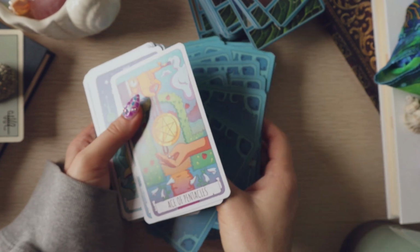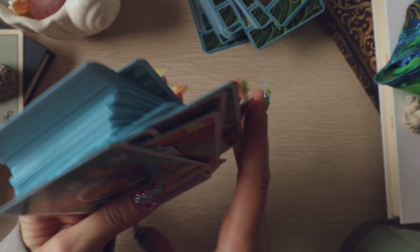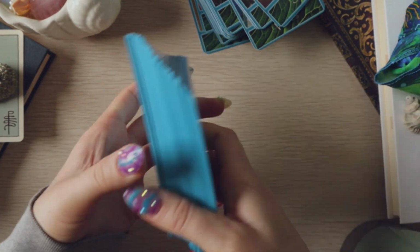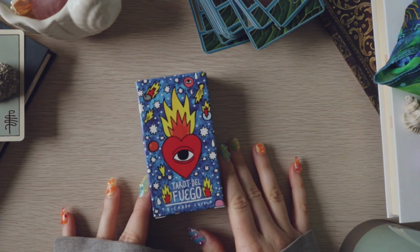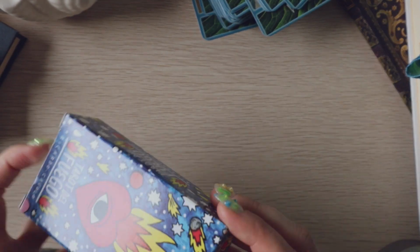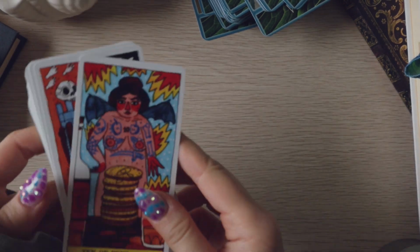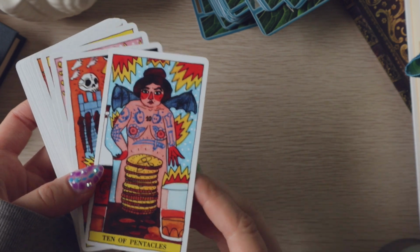Okay. I fear I'm in a very rambly mood today and I'm not making points very succinctly. I will say, although I love the blue edging of this, it comes off on your fingers, which is not ideal. I've mentioned this recently, I think in a haul video or an update on new decks. This is the Tarot del Fuego. This is a cute little Fournier deck. This has delicious cardstock as well.